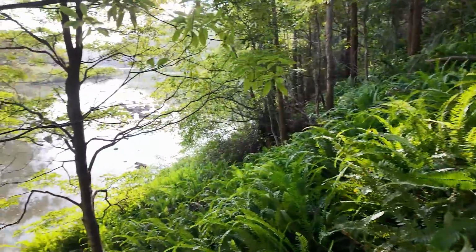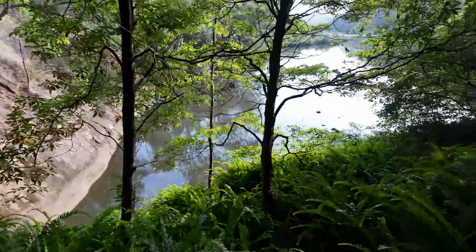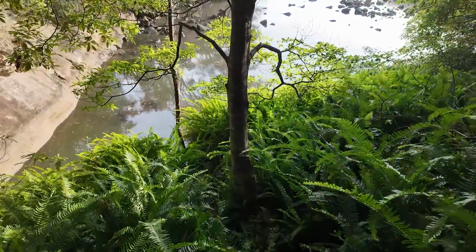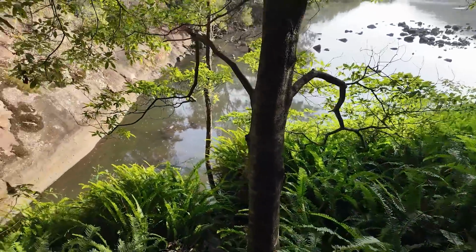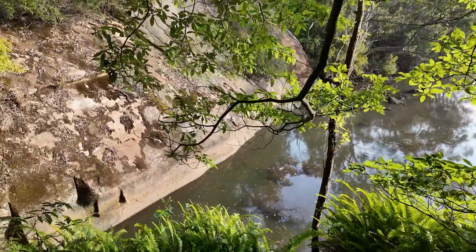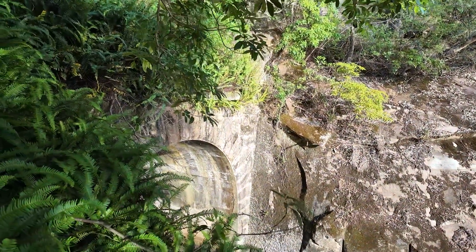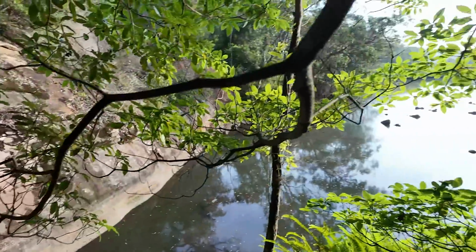And there is a bit of a track. I don't know if you can see it. Kind of leads down to the water, but obviously be careful. Super slippery, a lot of leaf litter. I might need my hands for this section, so turn the camera off in a minute. This is the first glimpse of the tunnel. Ooh-wee. Made it.